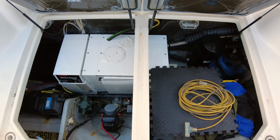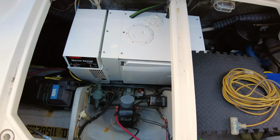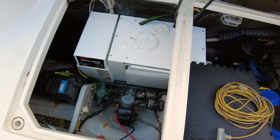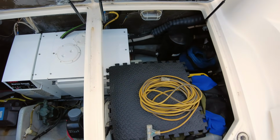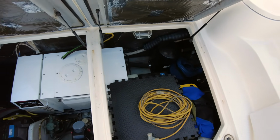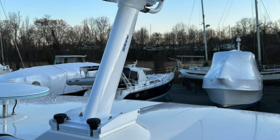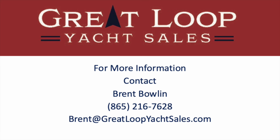Jolly Roger 2. Brent Bowlin with Great Loop Yacht Sales would love to get you aboard, show you the boat in person. Easy to show, great location, great boat, ready to do the loop or take you cruising back to the Bahamas. And here is that hinged radar arch. I know I wanted to show you that.